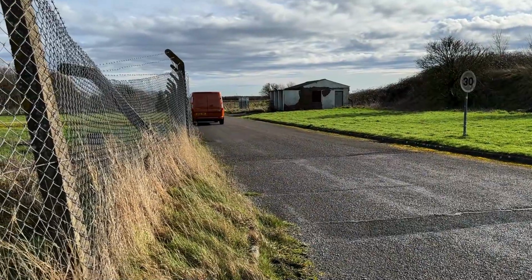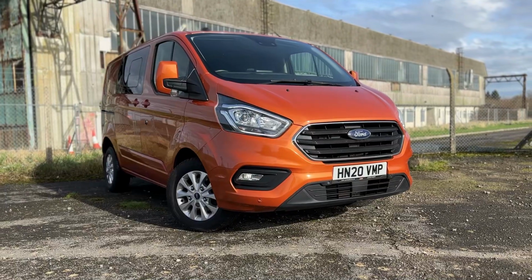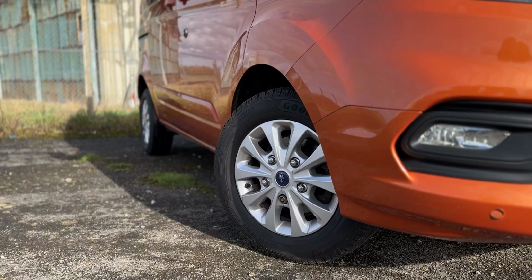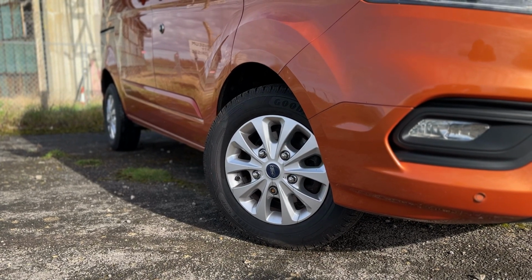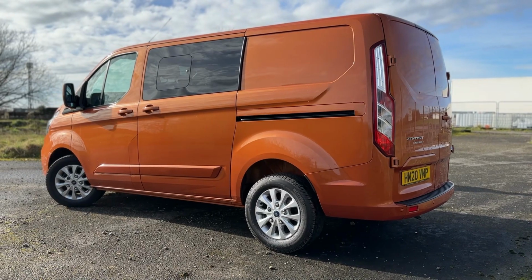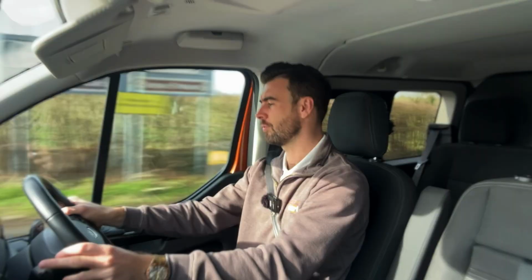In terms of the spec for this car itself, firstly, it's painted in orange glow, which I think makes this car look stunning. It's a really attractive looking vehicle, this. As I mentioned, inside and out, it's in excellent condition. A really well loved car, this. Well, there we were. I said car, that's because I believe it is that much of a car. A really well loved van, this in truth.